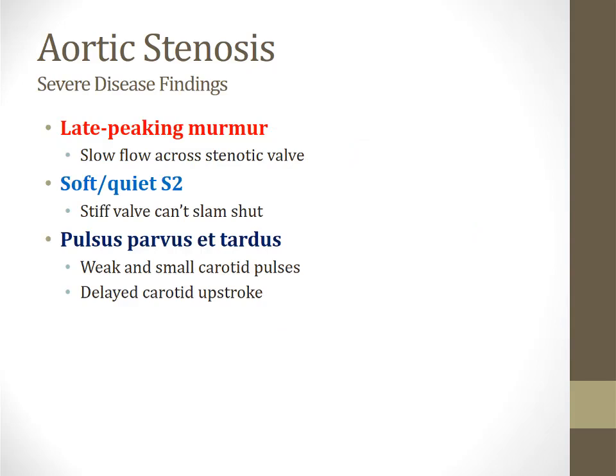In the modern era, we use echocardiography to determine the severity of aortic stenosis, but years ago, before echocardiography, physicians had to use physical exam findings to determine how severe the aortic stenosis was. So some of the classic findings of severe aortic stenosis are listed on this slide. If the peak of the murmur was late, that implied there was very slow flow across a significantly stenotic valve, and that implied a more severe stenosis. So for example, the crescendo-decrescendo pattern looks like this.